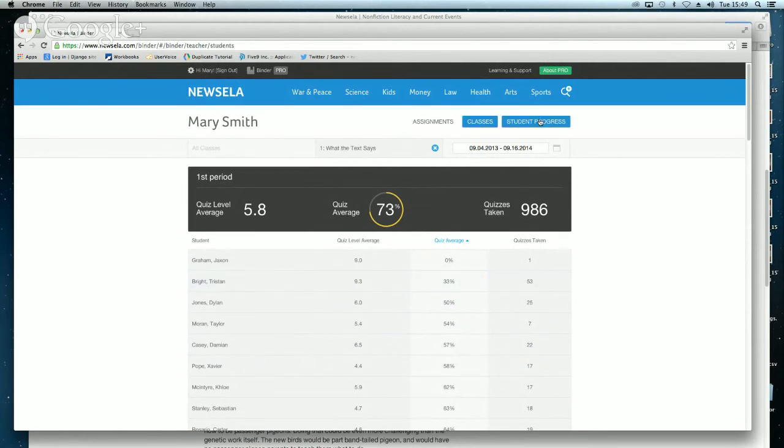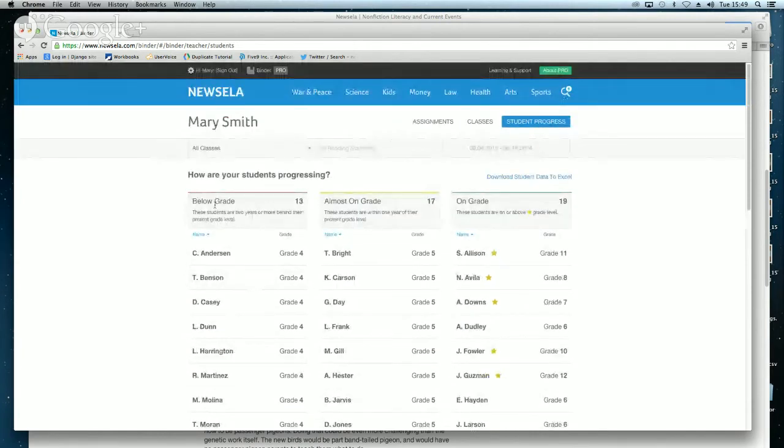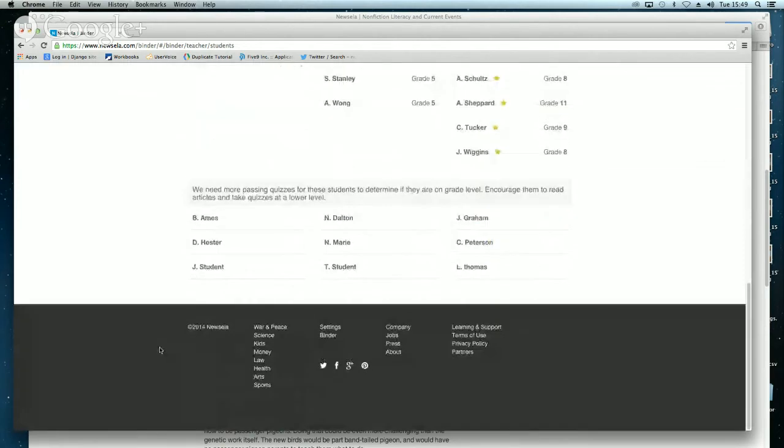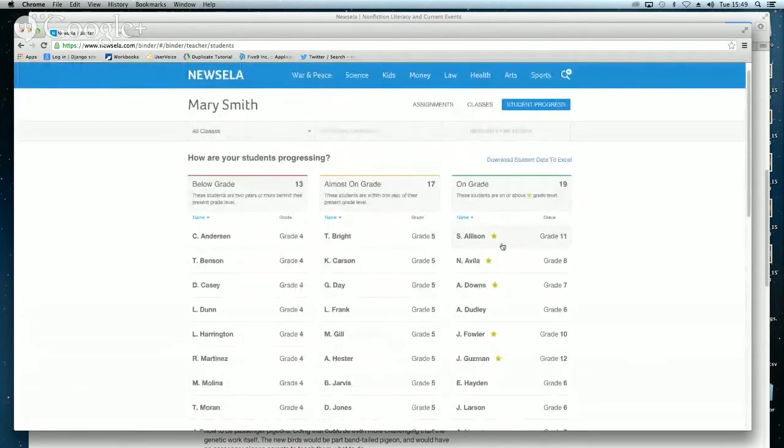Lastly, you can also see the student progress screen. This is one of the most important screens. This shows you the point where Newsela Pro has categorized your students as either being below grade, almost on grade, or above grade with the star. And if you come down here, you'll also see a notification for you that some students haven't been categorized yet because they need more passing quizzes. But once your student has reached this point, Newsela Pro is able to automatically differentiate your assignments.